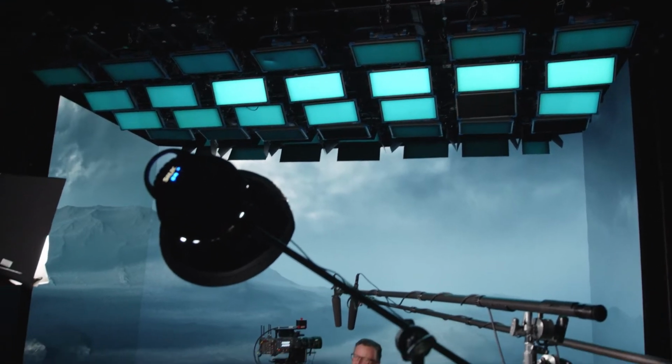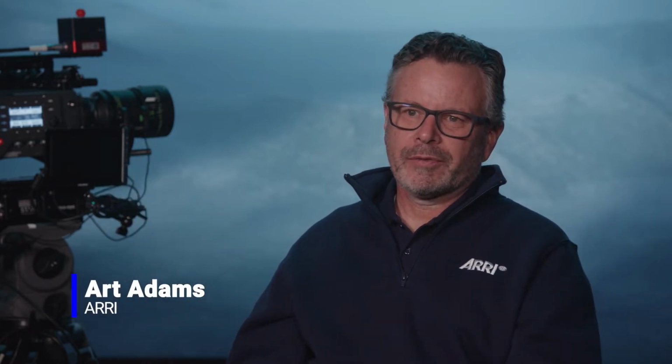One area where we found that large format is really beneficial is working with volumes like this one. Same image size as Super 35, a large format image is going to throw the background out of focus more quickly, and that allows you to work closer to the volume and worry less about capturing moire and seeing the individual LEDs. It hides the fact that you're working in front of a volume more easily.